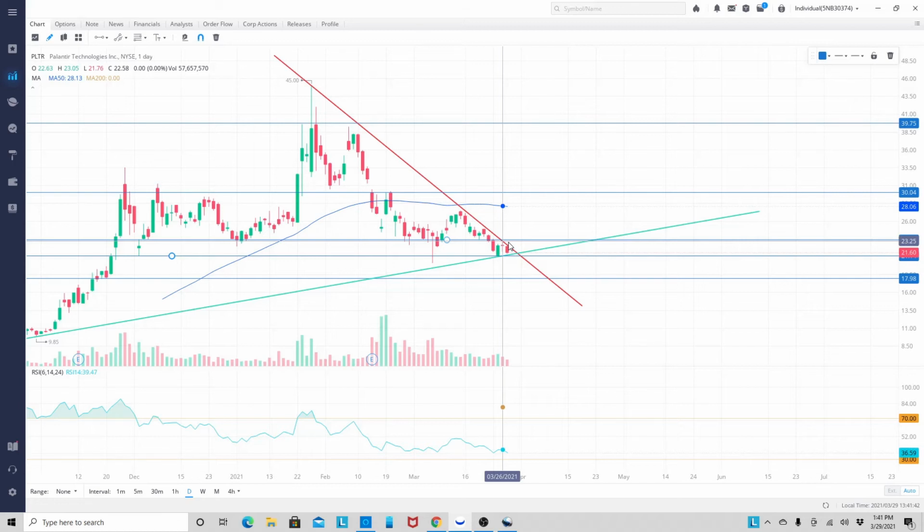And then, of course, up here around $40 is going to be our big resistance point for the all-time high, which it has tested before and could not break through or hold.